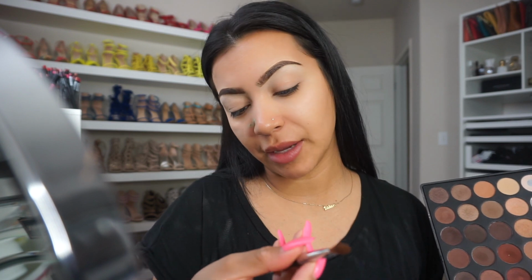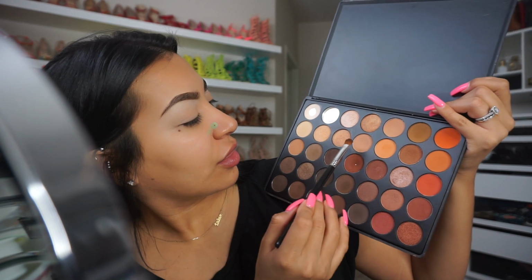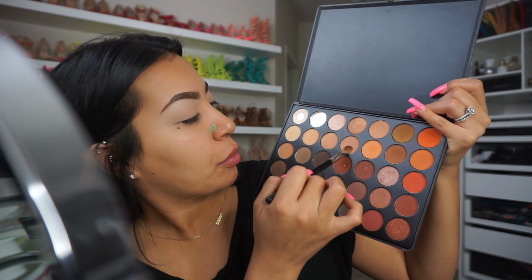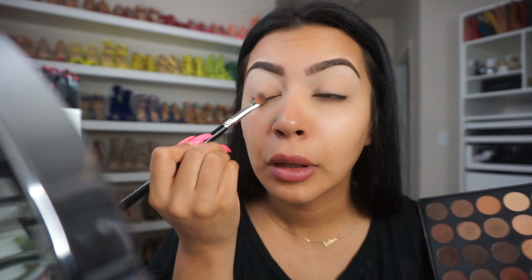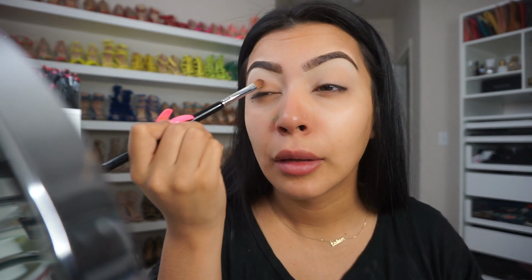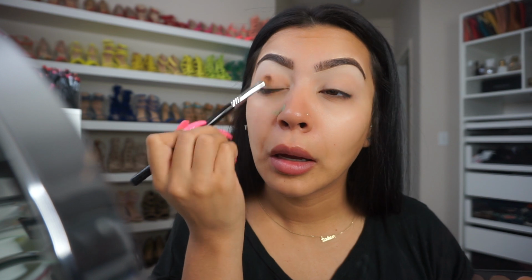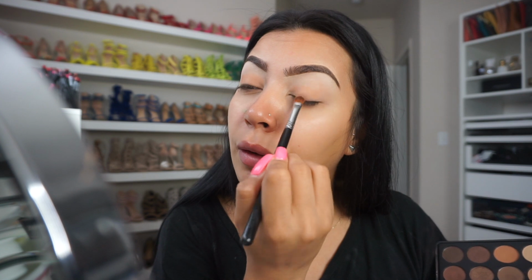Grabbing a Sigma medium sweeper in E54 brush, I'm going to grab this shade right here. Dust some of that color off, and I'm just going to pat that color in. My nose is itchy. And I'm gonna do the same thing to the other eye.